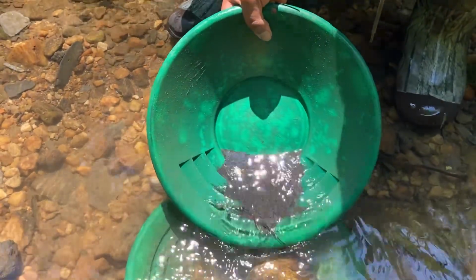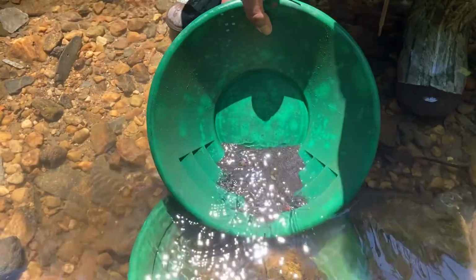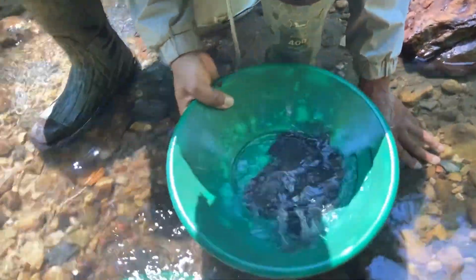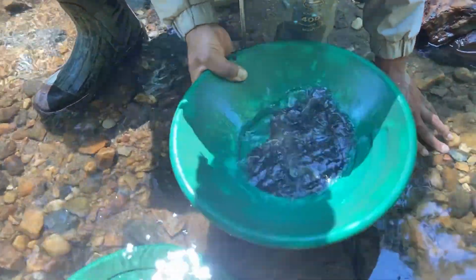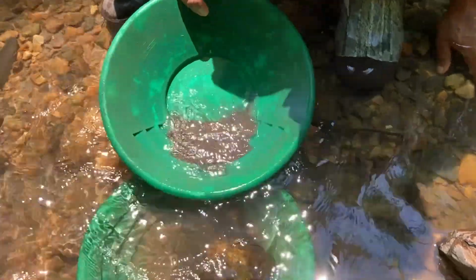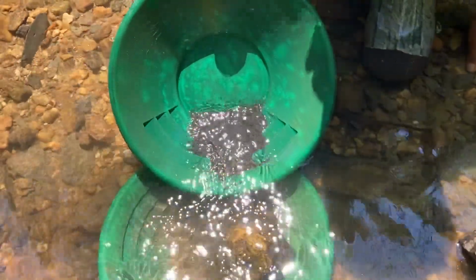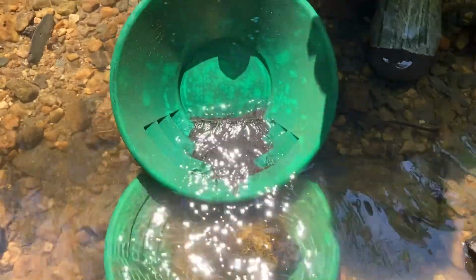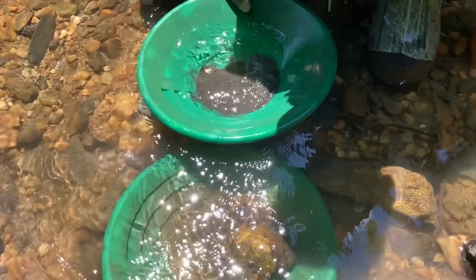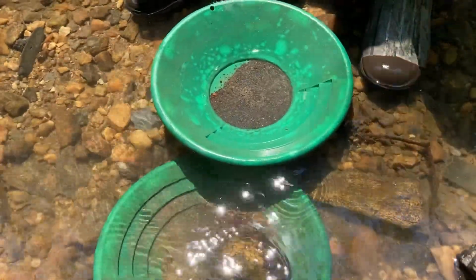All right, so when we get down to the nitty gritty, this is gonna take a little bit. We'll kind of show y'all what we're getting, okay? Stay tuned. All he's doing is just stratifying it down. So all the light materials will come to the top, and then hopefully the heavy gold will sink to the bottom.